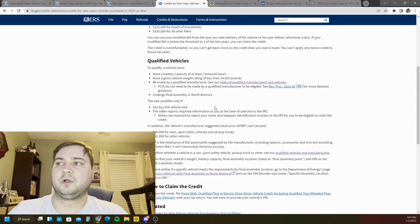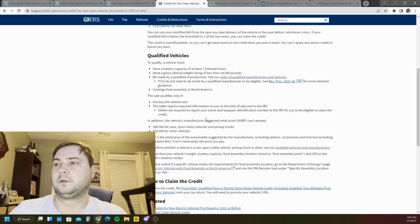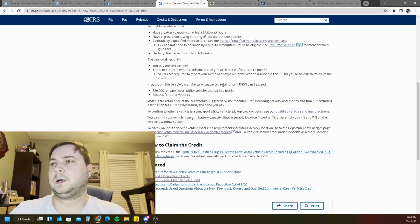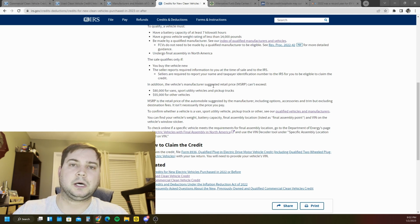All right, qualified vehicles. We've got a capacity of 7 kilowatt hours. We've got a gross vehicle weight of less than 14,000. Those are pretty simple things to get. Those aren't really complicated. Where it starts to get complicated, other than these, is that this is all for new vehicles, and the sellers have to tell you. This is kind of important because the seller is supposed to tell you if the vehicle is or is not eligible for the tax credit when you go to buy it from the dealership or wherever you go buy it.